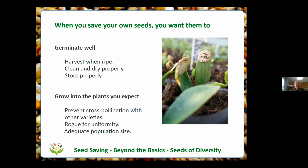We also want our seeds to grow into the plants that you expect them to grow into. You don't want to harvest seeds thinking that you'll have, say, a pumpkin, and when you plant them, you actually get some cross between a pumpkin and some other squash that you didn't expect. So we'll talk about how to prevent cross-pollination between varieties.